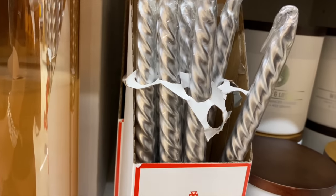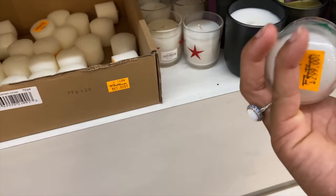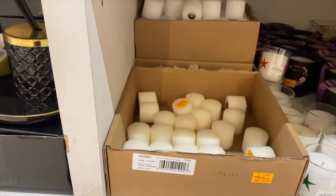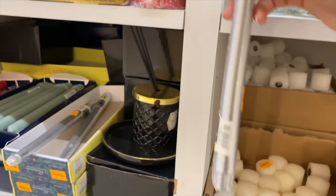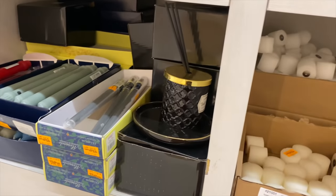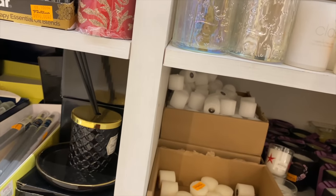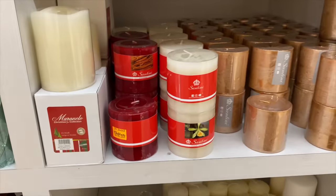Sure. Ones from Christmas. So these are $299. I don't think I paid that much for mine. Ooh, I like these little candles. I just don't have the little stands to put them in. These are so cute. Guess you can buy these separate. Doesn't fit. But you can buy it separate and put your candles in it.